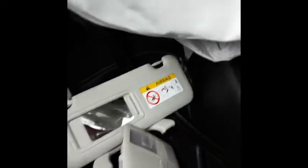interior mirror. We have the courtesy lamp and the left-hand sun visor, right-hand sun visor, instrument cluster, and a tidy 3-spoke leather steering wheel with cruise audio and phone buttons.